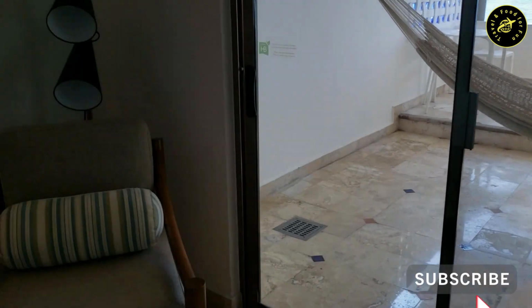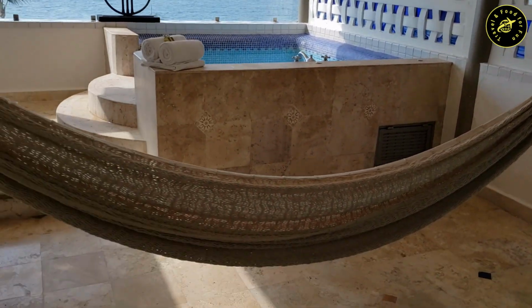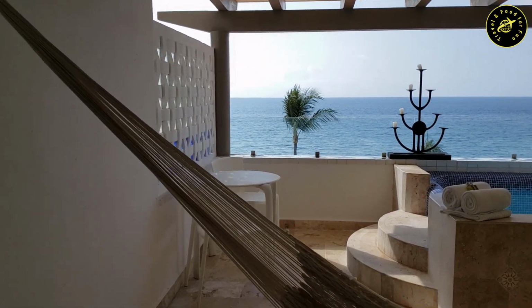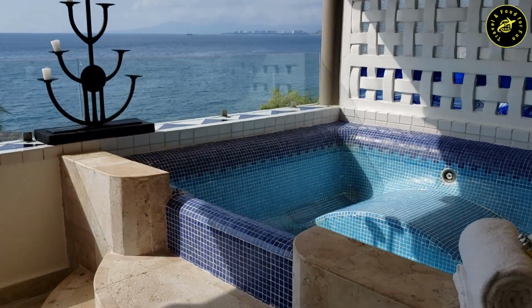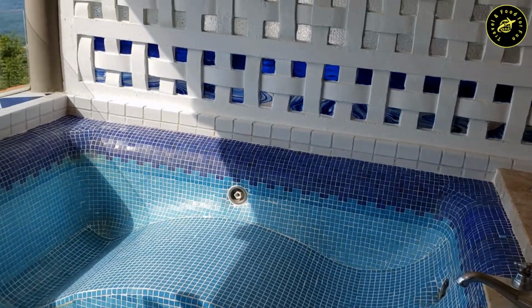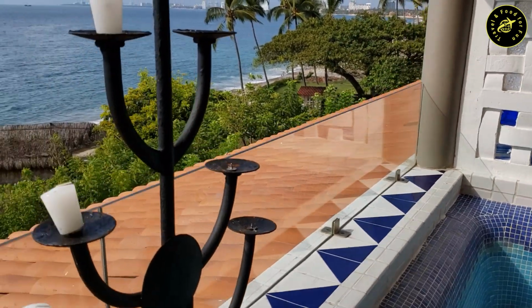Now let's go towards the balcony. There is a hammock here, you can relax. And here is the jacuzzi. This is the highlight of the suite. And most importantly, the breathtaking view of the ocean from the balcony.